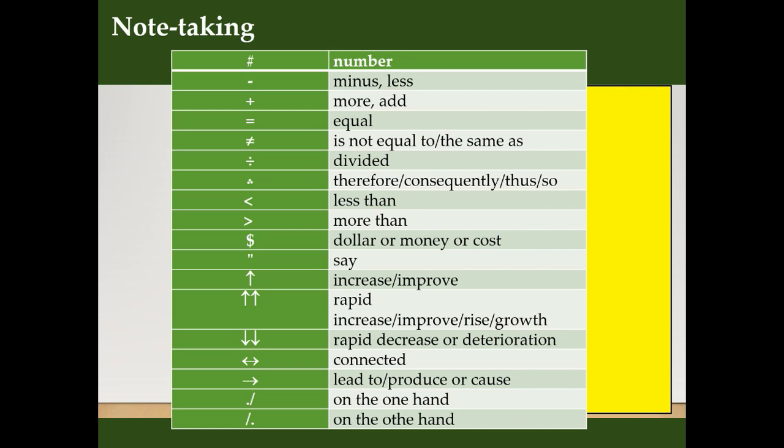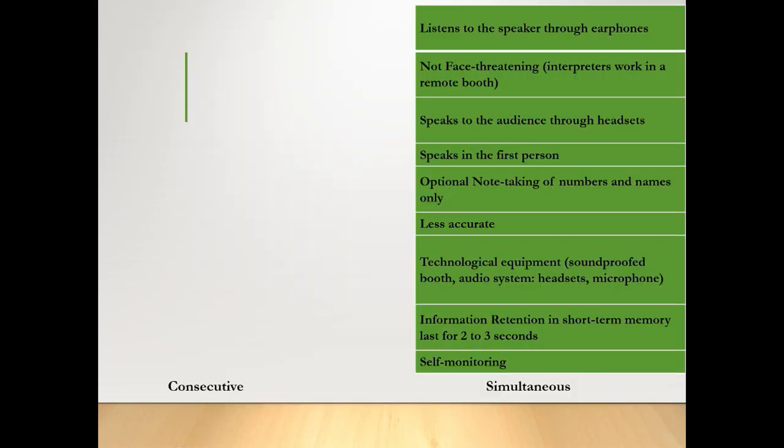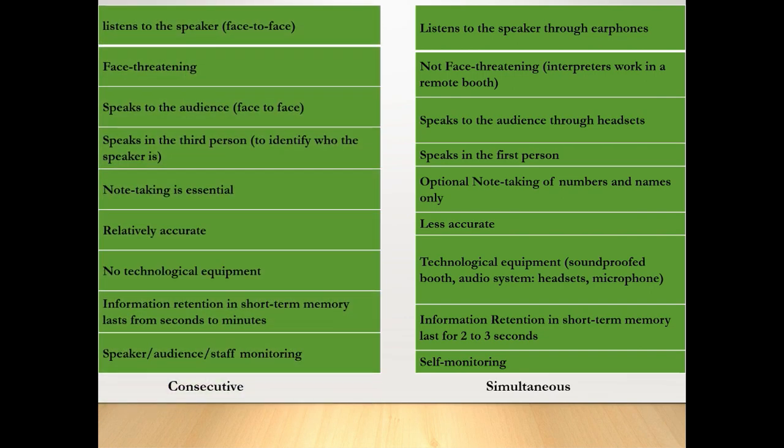In simultaneous interpreting, do you memorize? Do you take notes in simultaneous interpreting? No. You can't take notes.